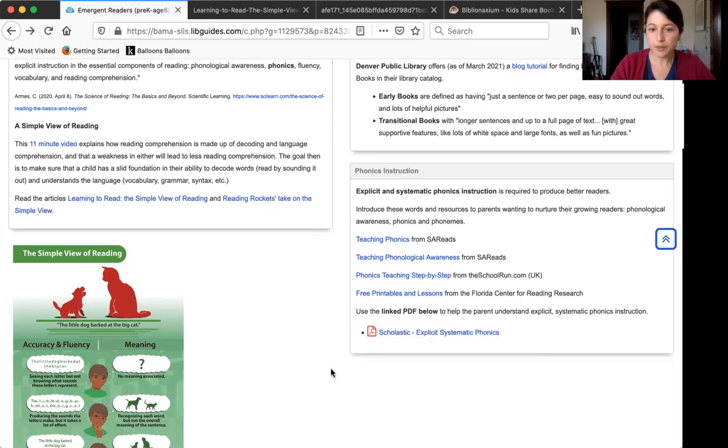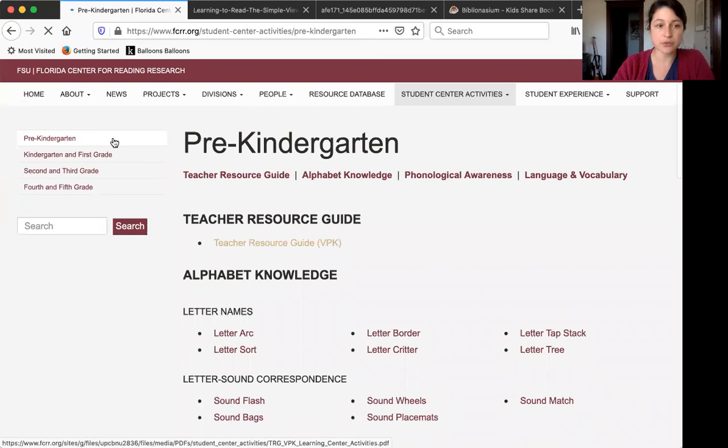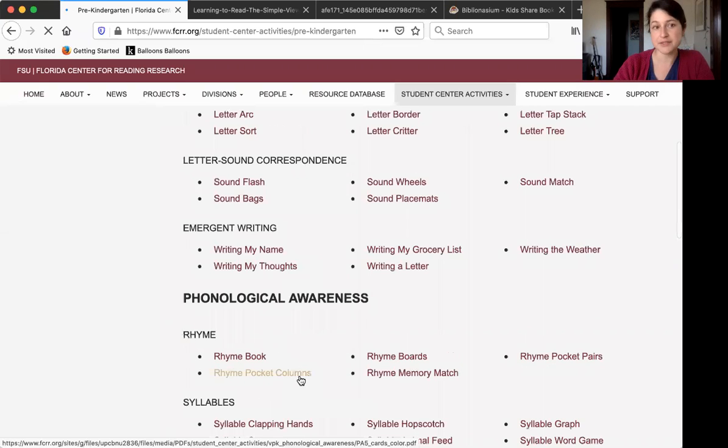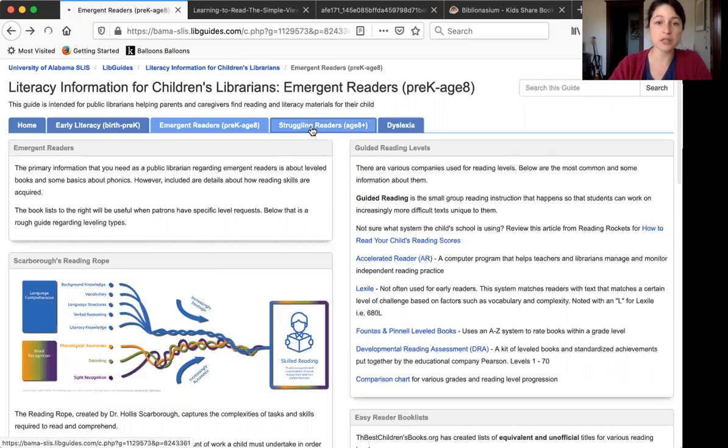So I will say that the free printables from Florida Center for Reading Research cover pre-K through 5th grade, and they have wonderful resources. They'll have a teacher resource on each section, and then all of these different lessons. So that's there. Let's go over to struggling readers.